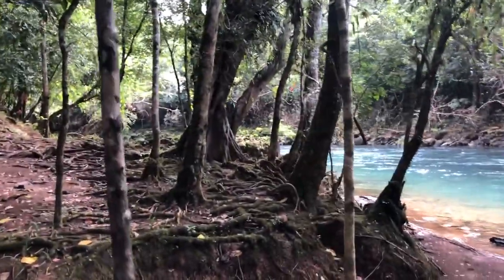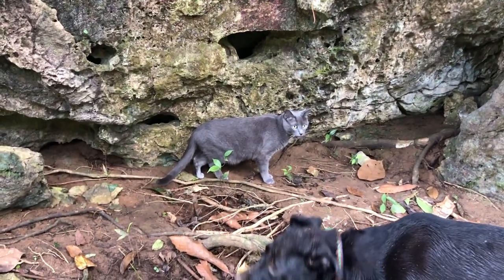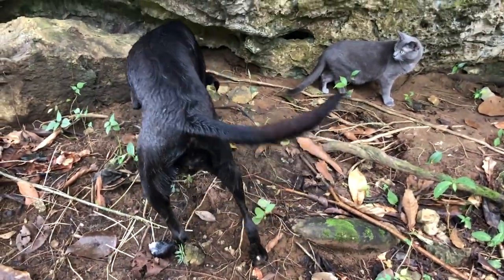Get the zoomies out. You find a little hole in the rock, Grammy? What's over there, buddy? Oh, geez, thanks. Thanks, wet dog.